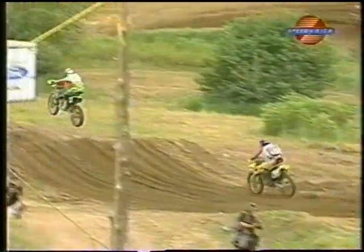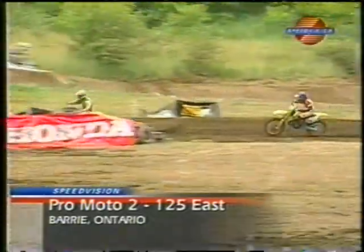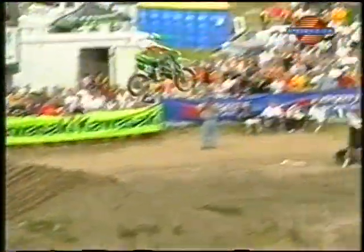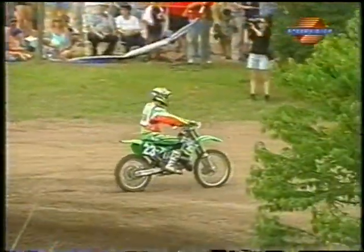Oh, an unbelievable move by Josh Woods. Boy, what the heck happened to Fisher? He left the door wide open. He sure did. I can't believe that with only a couple laps left here, he lets Woods get by him. Here we go. Josh Woods on his final approach. Takes the checkered flag in the second 125 moto for the clean sweep.